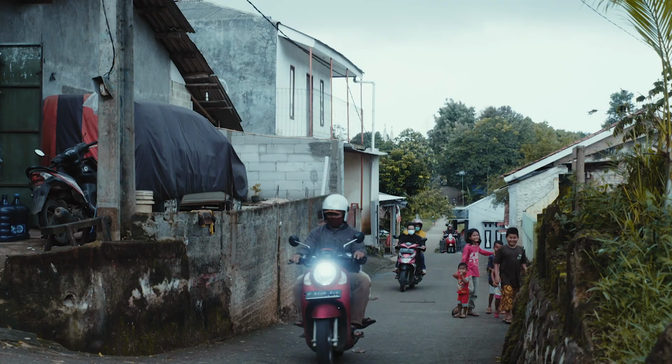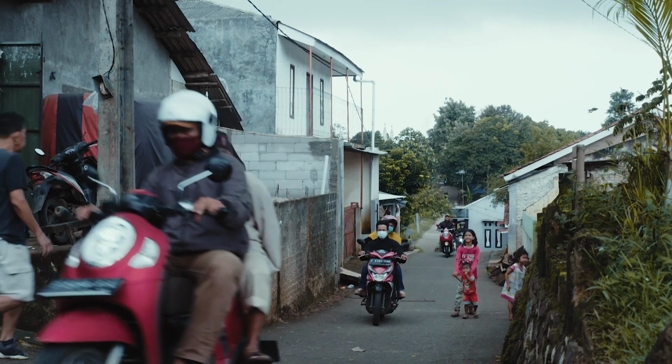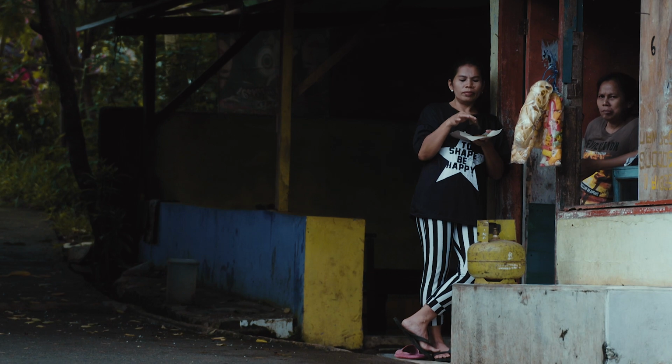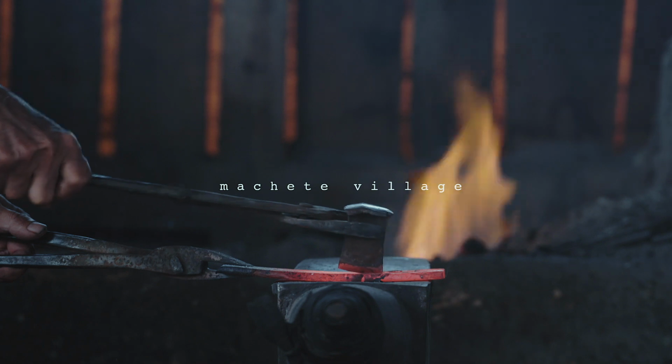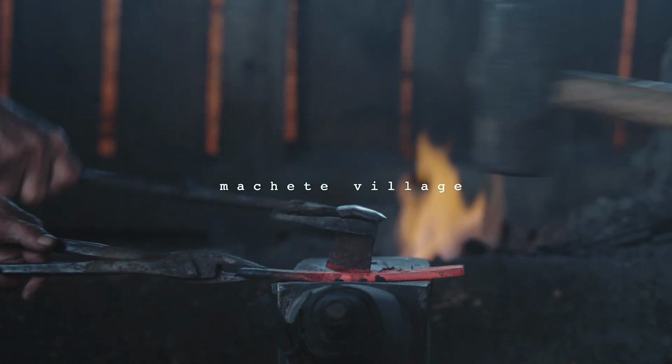About 1 hour south of Jakarta is Parigi Mekar village at Ciseeng district, deep in the Bogor region. A seemingly quiet place with an unlikely name. Welcome to Machete Village.